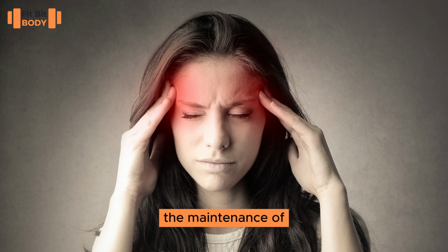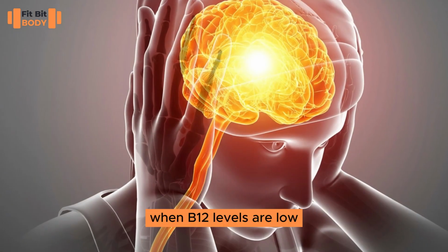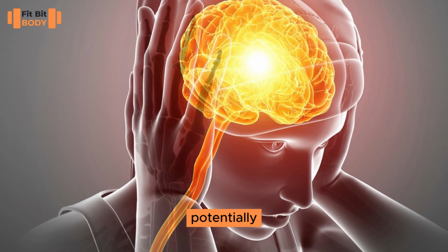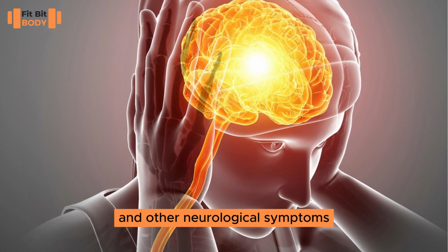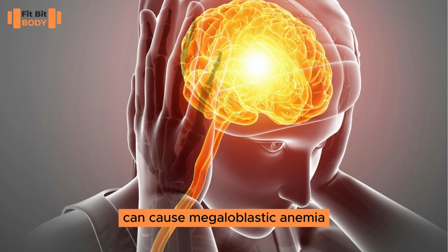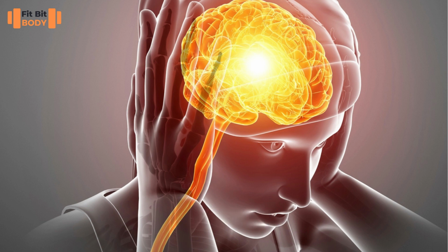B12 is involved in the maintenance of the nervous system, including the brain. It plays a role in the synthesis of neurotransmitters and myelin, which are essential for proper brain function and communication between nerve cells. When B12 levels are low, these vital neurological processes can be disrupted, potentially leading to headaches and other neurological symptoms. Additionally, B12 deficiency can cause megaloblastic anemia, a condition characterized by abnormally large and immature red blood cells. Reduced oxygen carrying capacity in the blood may also contribute to headaches.